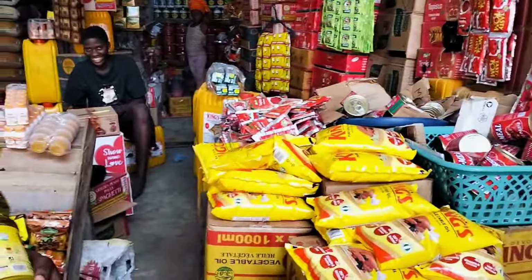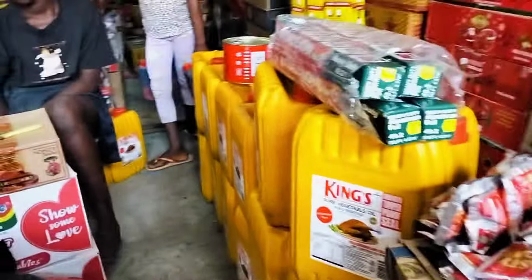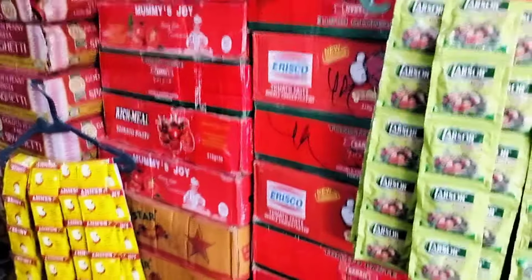Now we are heading to where we can buy spices. Yeah, this is a spice shop where we came and bought a lot of spices. I bought indomie for 9,800. Then spaghetti for 7,000 naira, half a carton. Then spices, I bought different kinds of spice for like 9,000 naira. Yeah, different types of spices.